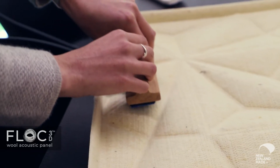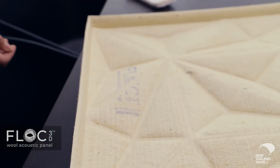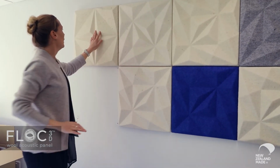I call it the invisible part of architecture because you can't photograph acoustics. It's really obvious when it's bad and it's not obvious when it's good. You can't really cheat science. There's a certain number of panels that you need for a size of space, and then experience comes into it where the best placement is.